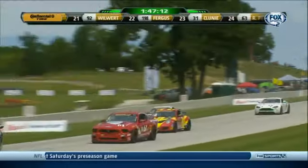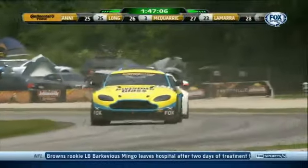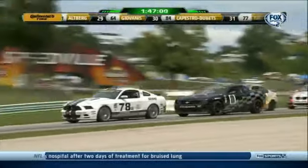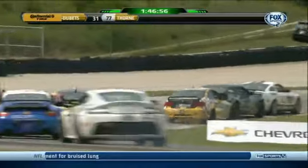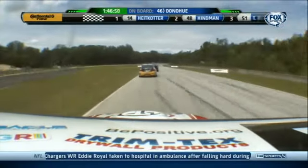Things settling down somewhat. You see the 83 Porsche in there now, right on the back of that red 61, the Roush Mustang that had the emergency service. If you come to pit lane when pit lane is closed, it must be for an emergency. And there had been bodywork coming off, a loose exhaust system. They wanted to get that taken care of. But side by side through the carousel, the 45 BMW right in front of the 46.